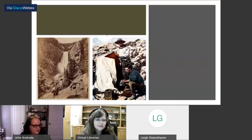Now, in 1872, and it started in 1870, we had the U.S. Geological Surveys going out and mapping and documenting the western part of the United States. These went on for several years. There were a few of them, and they had photographers and painters go along to document.